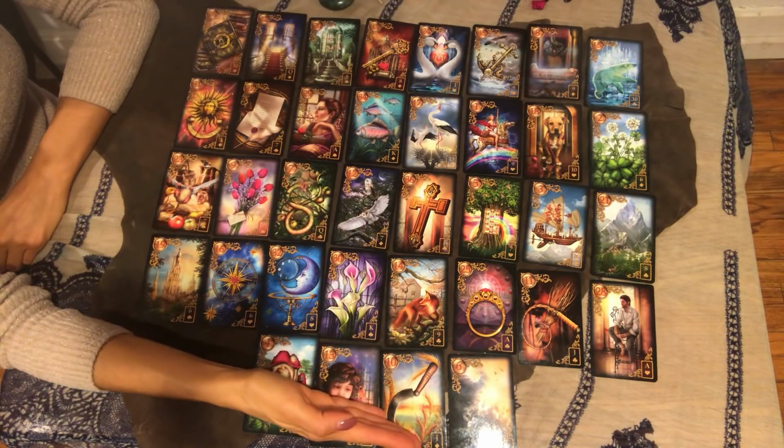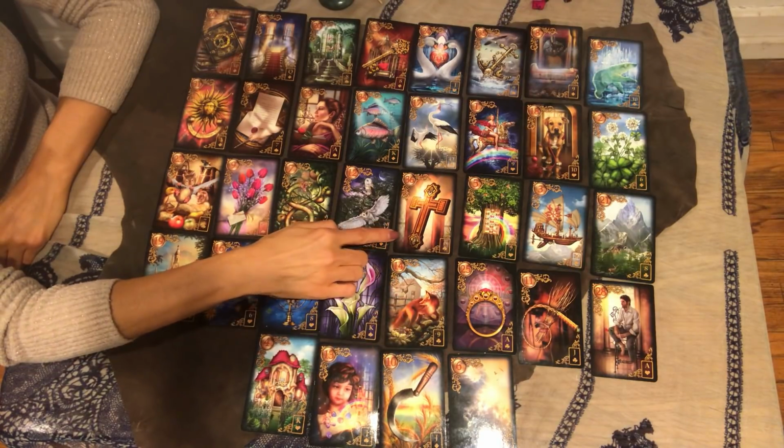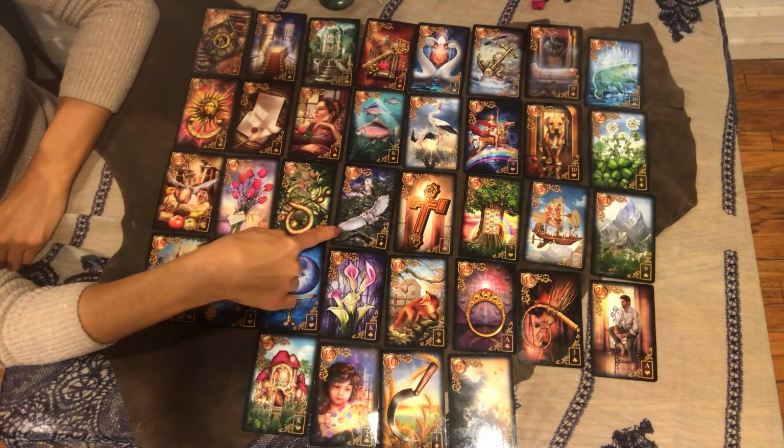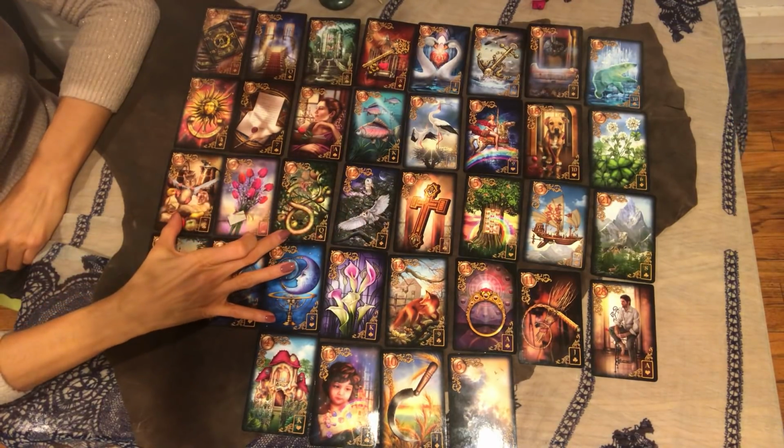So maybe that is making it difficult for you to step into this new you because you're feeling burdened, because you have some kind of family commitment or a sibling that you're bickering with that is creating some distress here.